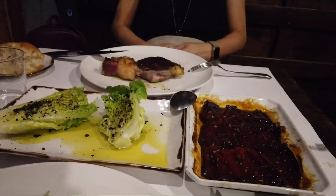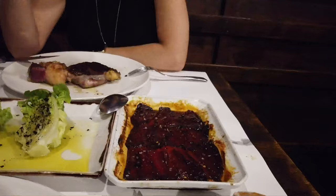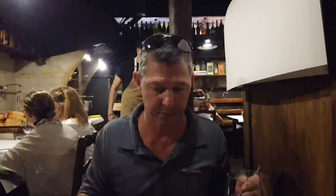And these peppers are absolutely amazing. We were here 6 years ago, when our first restaurant we ever ate at was right here. So we're reliving some memories.